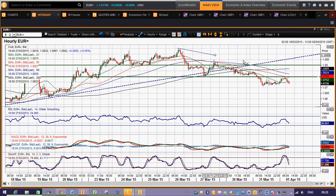You could even draw a downtrend there. No, you can't actually. Shame. But you still get a gauge of this 55-hour moving average, which is now the basis of resistance.